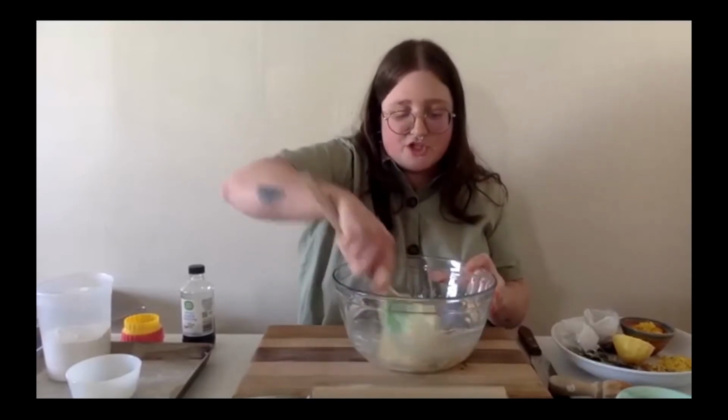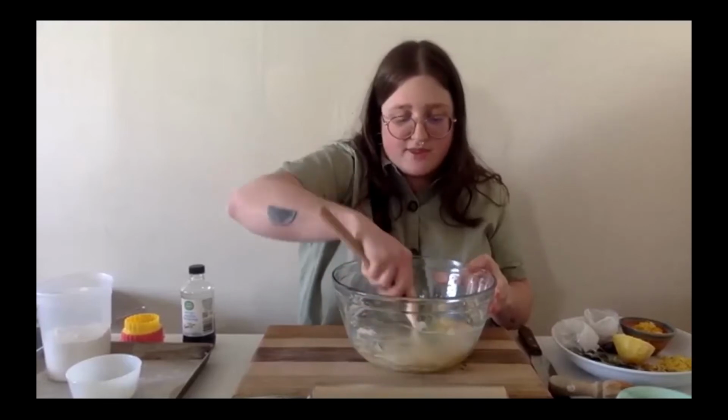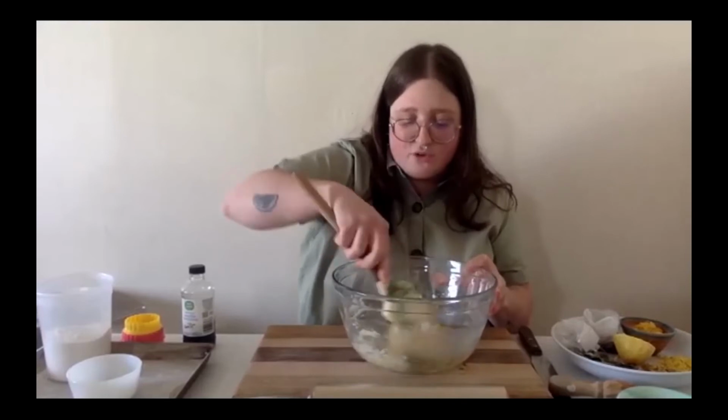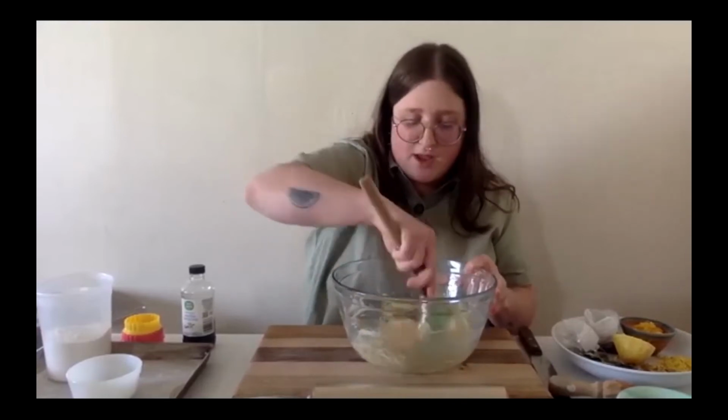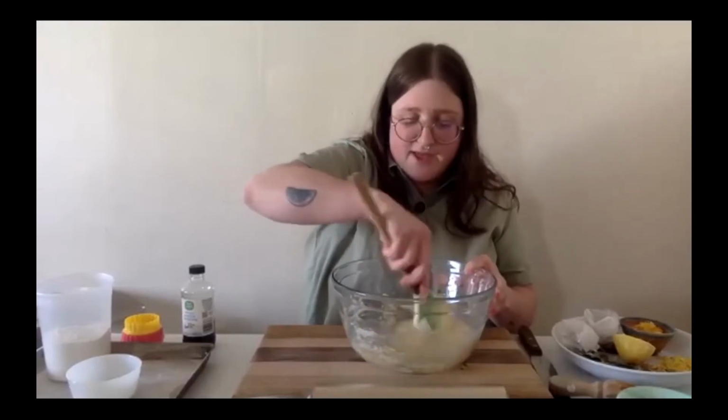Because there is so much fat from the butter, it's going to take a second for the liquid, for the vanilla and the lemon juice to fully kind of incorporate with the butter and sugar. But don't worry, it'll all come together. If it looks a little bit weird, don't fret.